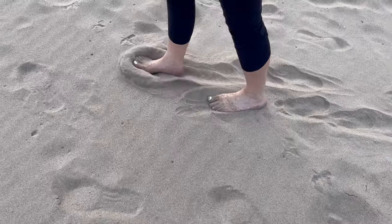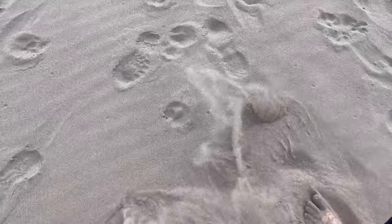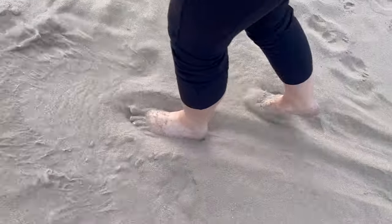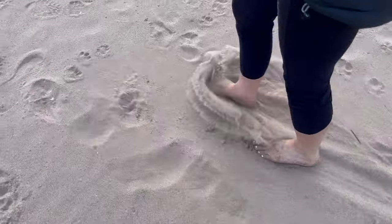We once went to a beach that was called Squeaky Sand Beach, or it was famous for having squeaky sand, and it was not as squeaky as this sand here. Now that's proper squeaky sand. So we've just left Lunan Bay, which was absolutely stunning.